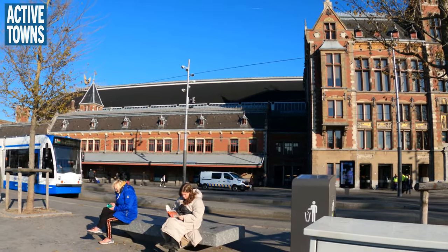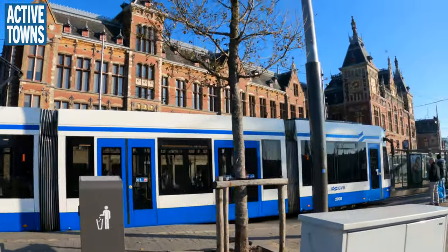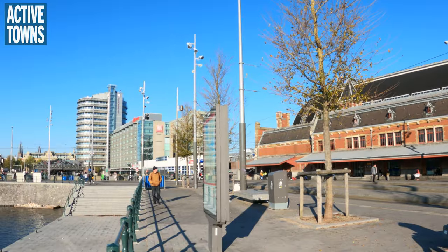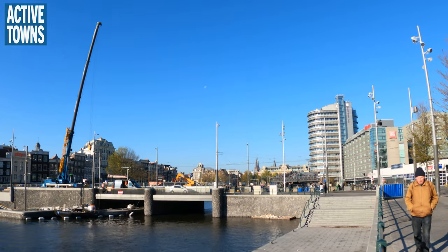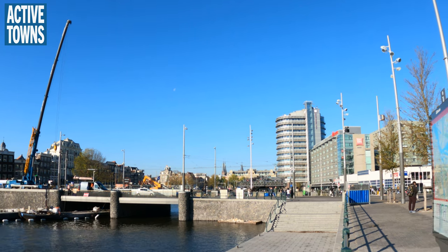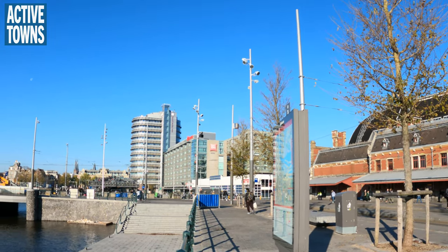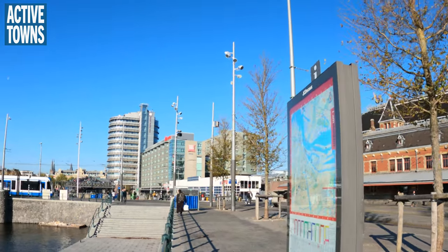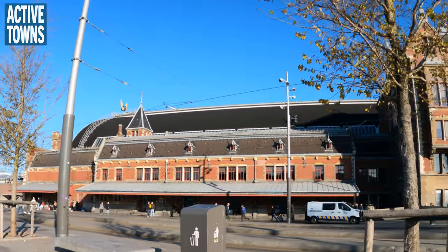It always amazes me just how quiet it is getting off of the train at Amsterdam Central Station. Got a little bit of hum of construction in the background over here. We're doing some work on the bridge. A little bit of noise from the trams. And people are walking about, going about their day. But it's really quite amazingly quiet.